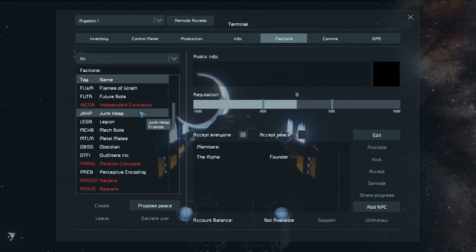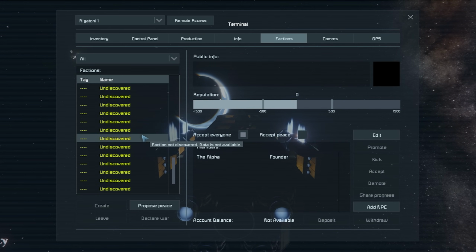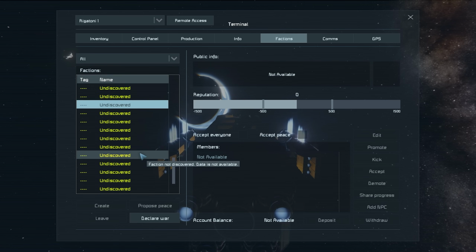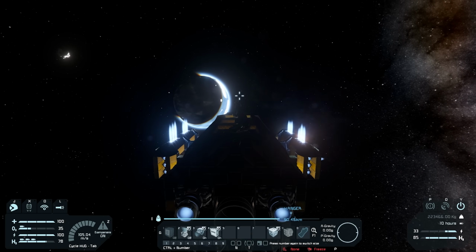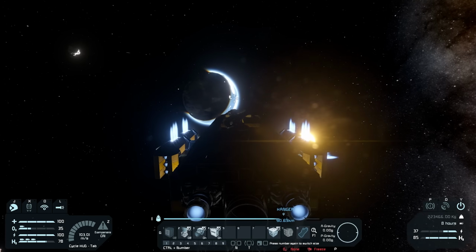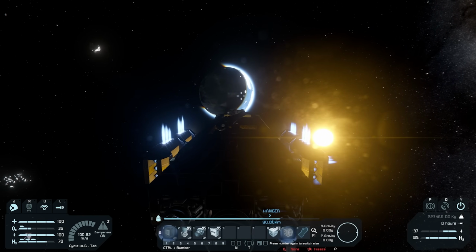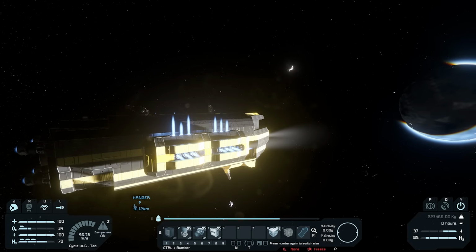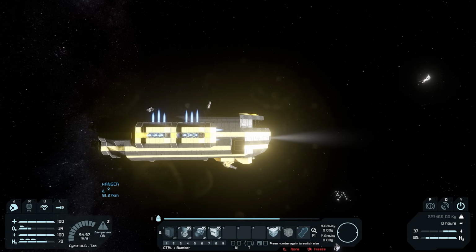Are there factions if I press K? Yeah, they're absolutely undiscovered factions. So I'm guessing the undiscovered ones are the ones that we can, well, discover. I don't know where they'd be though, but yeah, okay. Oh man, the sun makes it look like we have those hydrogen thrusters on the side, but alas, it is only the normal thrusters.